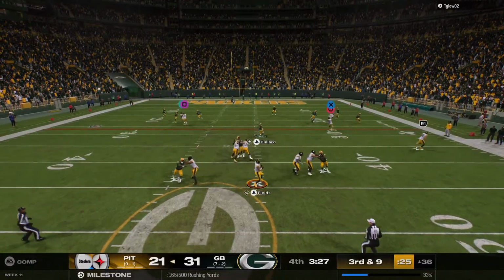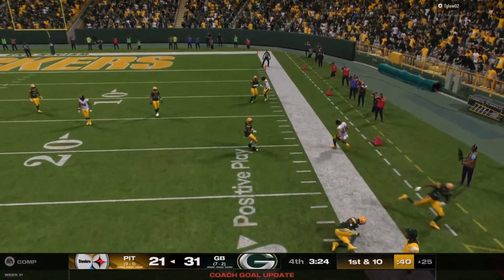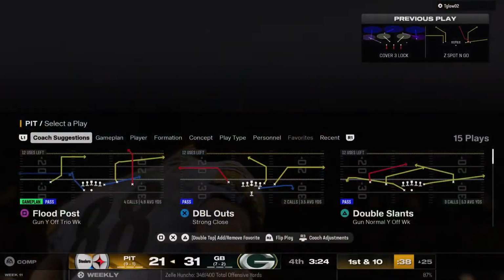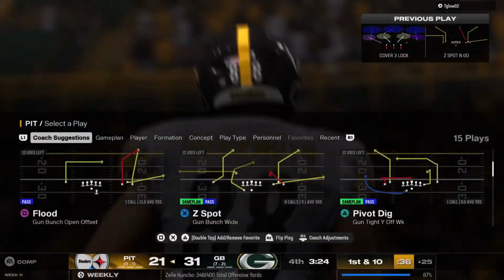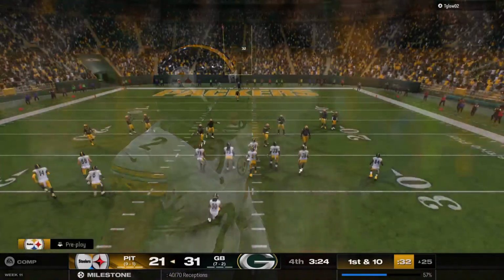From the gun, here's Fields. A short one there to Freiermuth. And he'll cross over out of bounds right at the 25. Catch number 40 for him on the year. It's a 1st down.